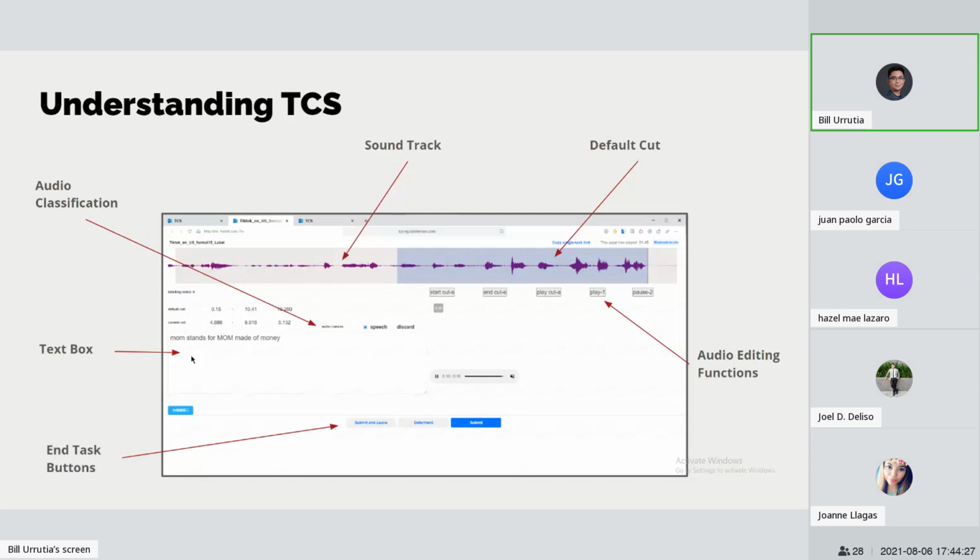Kasi once you open the task, once you have been given a particular task, meron na yung text. Meron na siyang text. And sino yung gumawa ng text na yun? Yung AI. So basically, the AI is telling you, hey, can you check my work? Hey, did I commit anything wrong? Like, this is based from the default cut. The audio is based from the default cut, and this is what I wrote. This is how I hear it. This is how I transcribed it. Okay, so now we're going to check lang if it's correct.